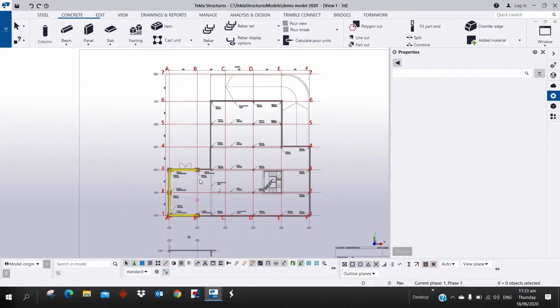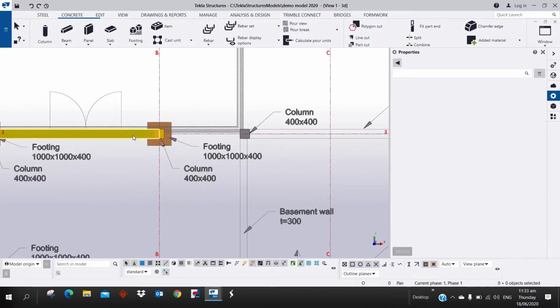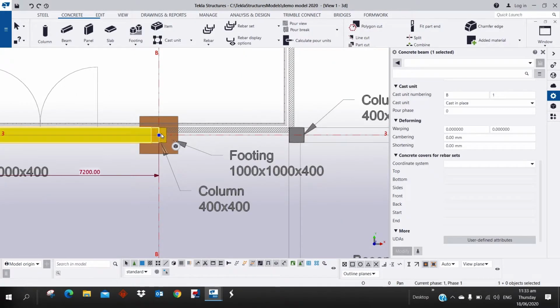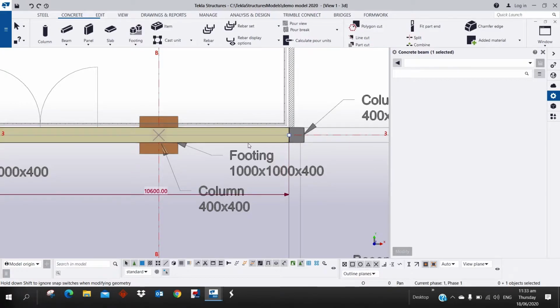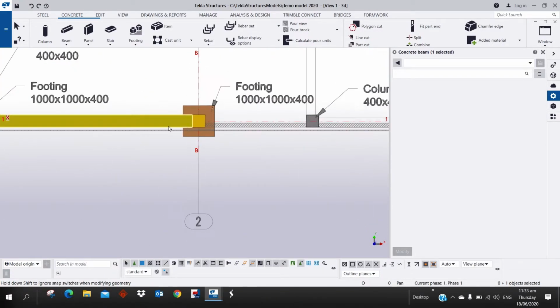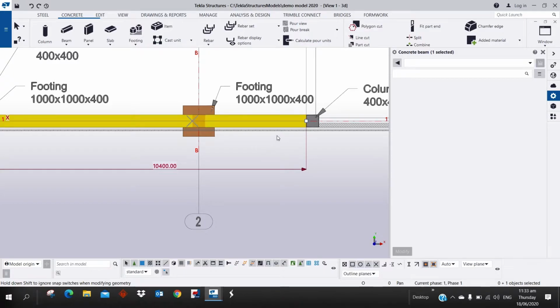So how we modify it, just simply click the model and then drag this one. Then as you can see, you will see the live length, so that you will know how long the beam is already. Okay, so drag this and drop this in this location.